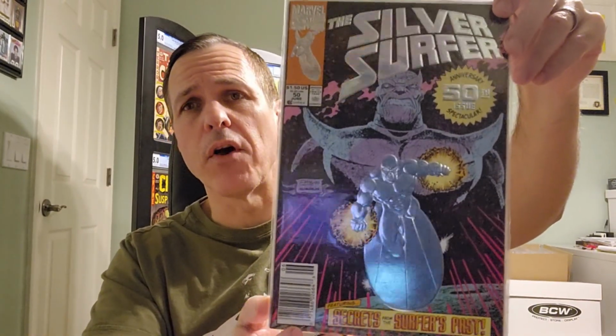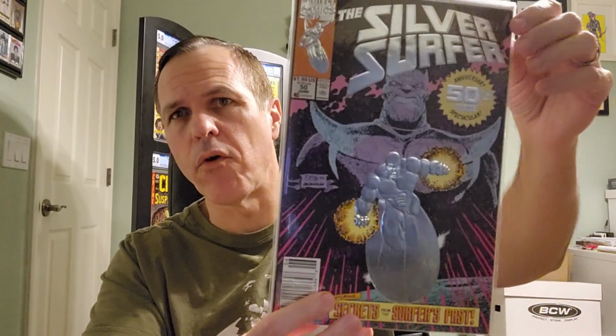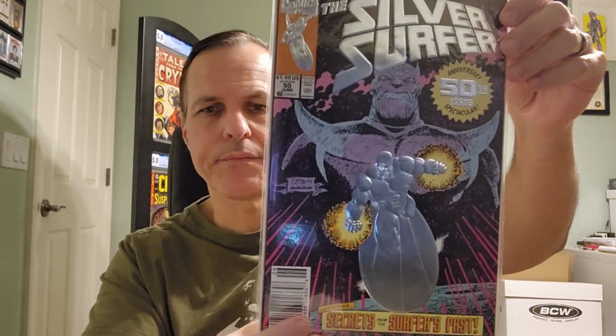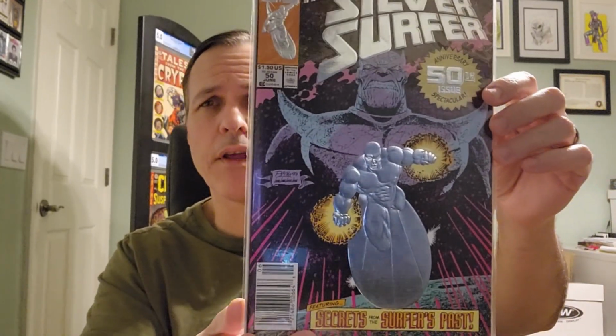So be on the lookout for those. Plus, if you find any error printings that have some of the foil or all of the foil missing, those can be worth a pretty penny. But with Fantastic Four, Silver Surfer eventually coming to MCU, I think this is a really good pickup right now. You can get this for between $6 and $10 for a near mint copy. $6 to $10, Silver Surfer number 50.